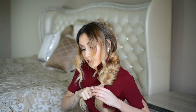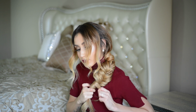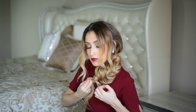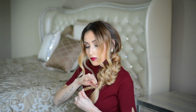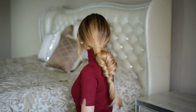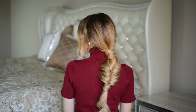And once I've pulled apart the fishtail braid to my liking, I'm picking up a chunk of hair from the loose hair that remains and I'm just wrapping it around that ponytail to cover up the hair elastic. And then again, I'm combining it with another small strand from the loose hair, combining those sections together and tying them together with a small hair elastic to make sure that this little wraparound doesn't go anywhere.